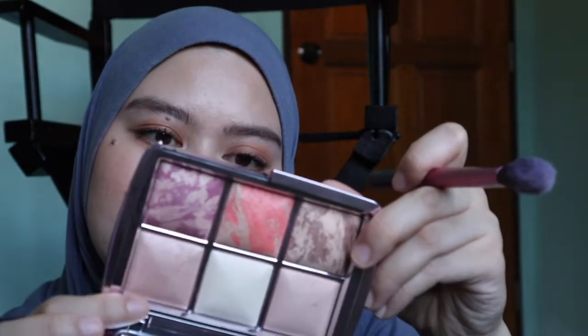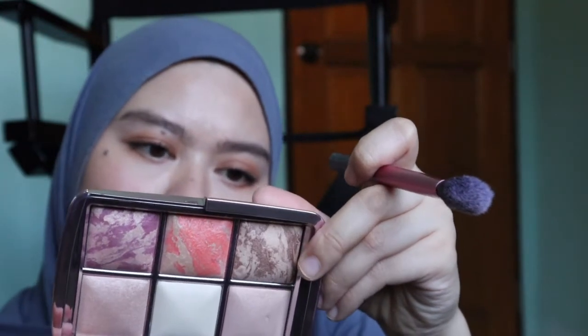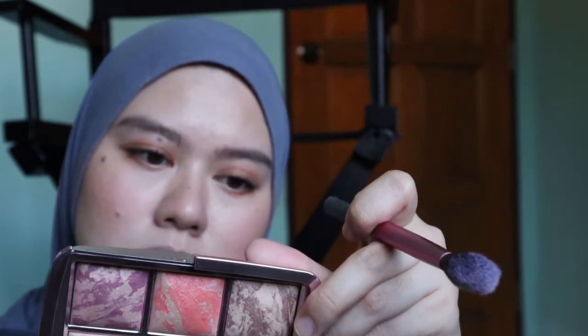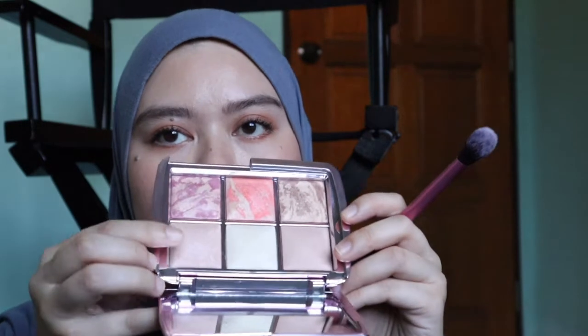See? That sudden glow. I ingat untuk purple ni, I akan buat another look yang using eyeshadow. Purple eyeshadow ke. So, let's see lah, kan? The bronzer. It's to give shape lah. So, for the highlighter, I think this one, let me check. So, blush, finishing powder, strobe light. One, two, three. Yes, this one. It's highlighter.